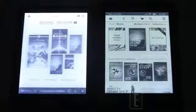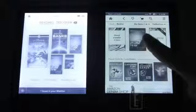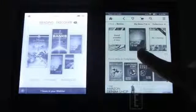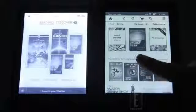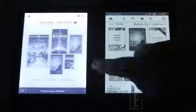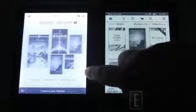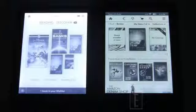So you can see here, this is the home screen. This is the Kindle home screen. It's definitely been revised from previous iterations. In previous models of the Kindle, everything was in list format. Kobo has retained the same type of home screen, and it's fairly consistent on the Kobo Glow, Kobo Mini, and the Kobo Touch.